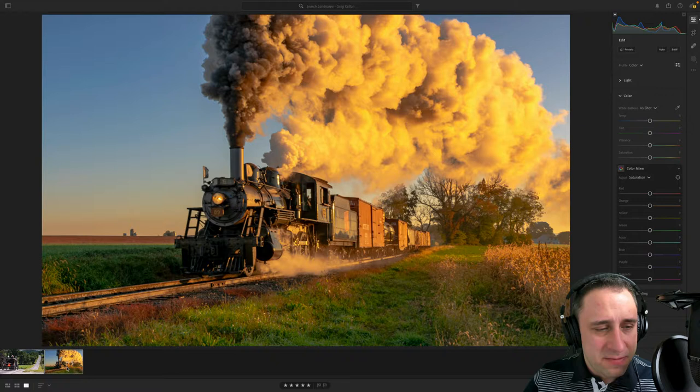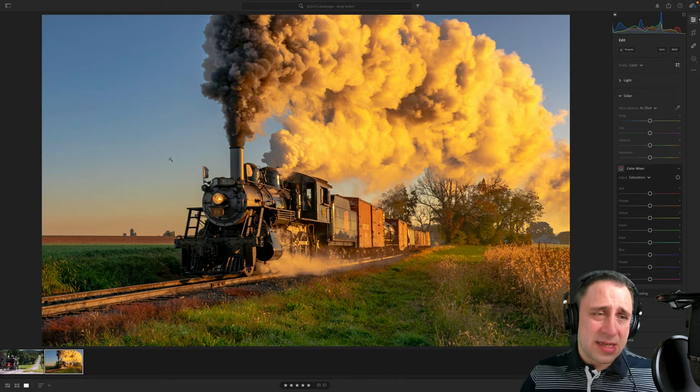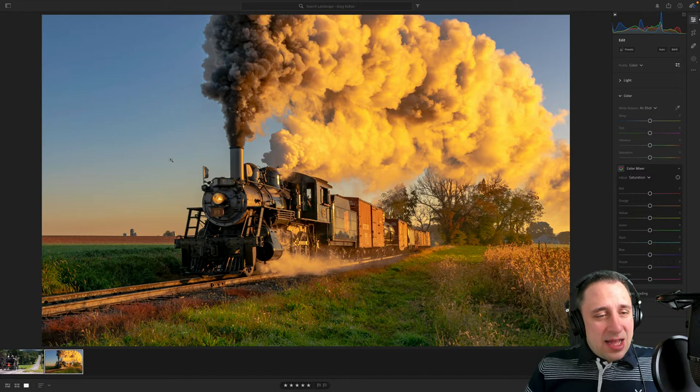And this one, actually, nothing I would add. I think it's very well done. The colors are nice, the white balance is nice, and it's very well edited. And you know, I'm a huge fan of trains, and this one is lovely.